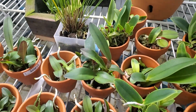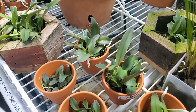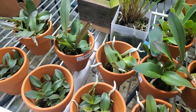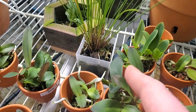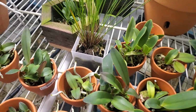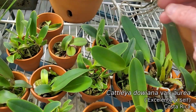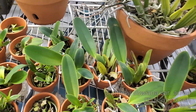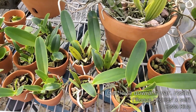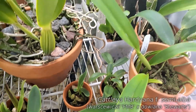So this is what they did in a year. Some of them, really crawling out of their pots. Others just starting to get a little bit of size on them. Again, colors, I'm not sure what the colors mean, but definitely noticed the Dowianas as well picking up. Of course, fungus gnats everywhere because I haven't done anything about them. And then got Hardiana here.